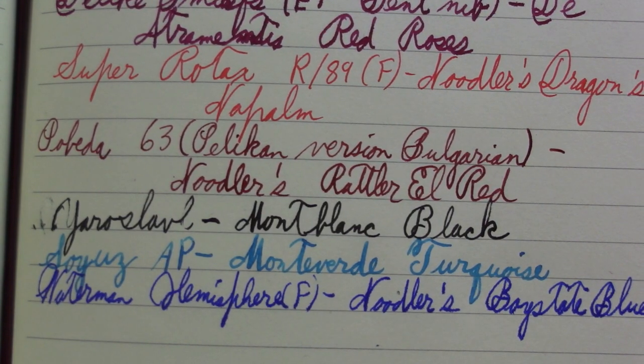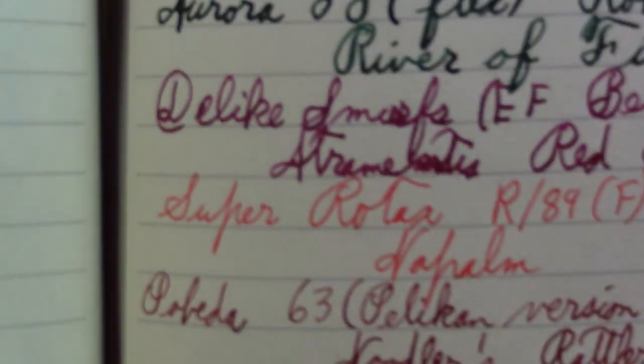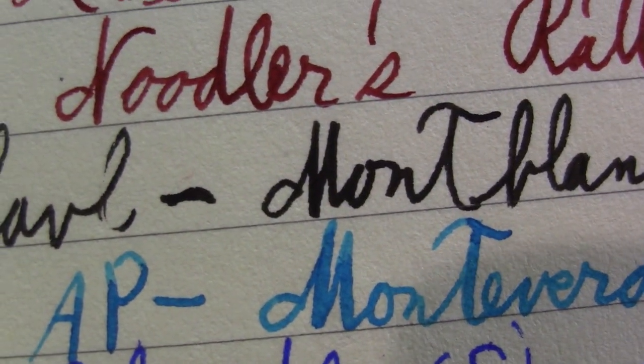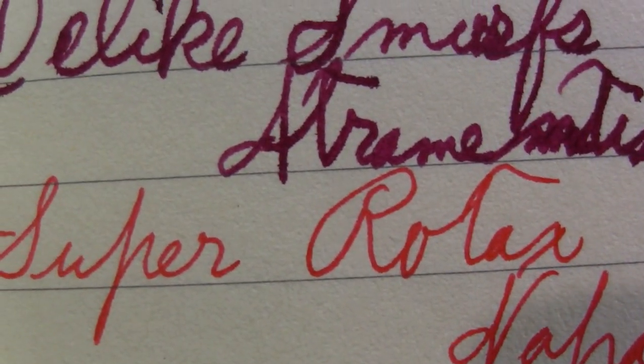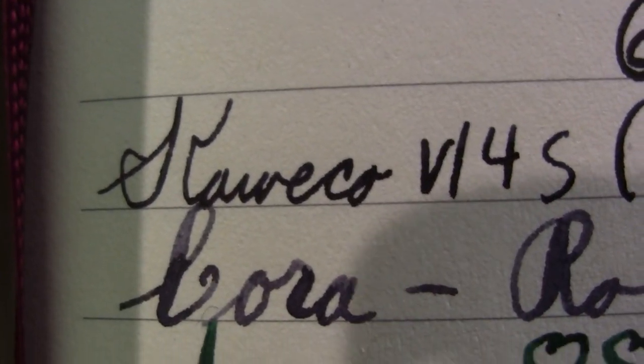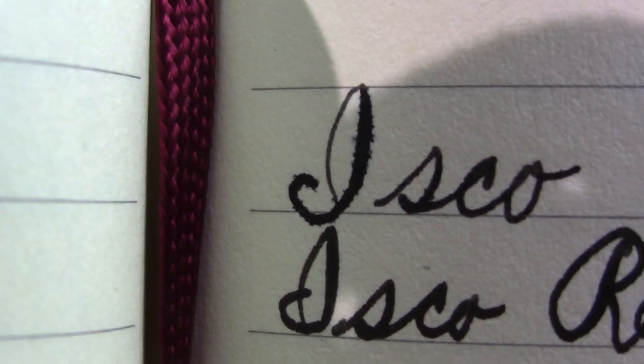All right, so Noodler's Baystate Blue. And I'll just point out, because I find this interesting, and a viewer pointed this out to me. There is feathering with the Baystate Blue. None of these other inks are feathering, although I'm going to blame actually the pen a little bit for the Montblanc Super Rotax, Delike. That's wet. Wet, I don't know, not terribly wet. Wet-ish. But I found it interesting that the Pilot Black bled in the very first sample. For whatever that's worth, I don't know.